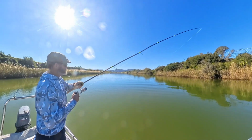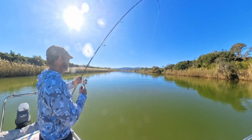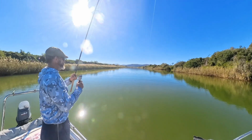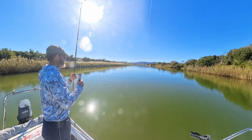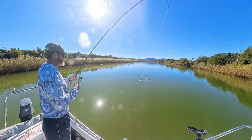Right guys, I've just moved up to the cob hole now. The day is getting a lot warmer. And I think I've got another little cob on the line here. It's either a cob or a flathead. Let's have a look. Oh, little cobby.